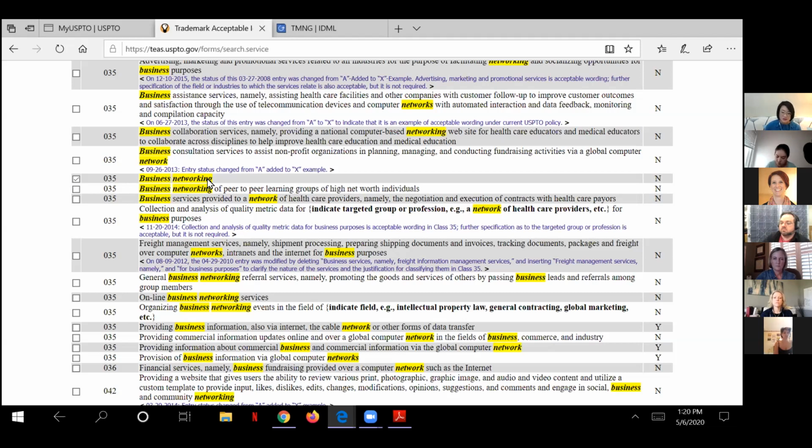So you have to declare the use on all of the goods and services that are in your description for the lifetime of your trademark registration. So remember, that's 10 years. So choose your goods and services wisely.